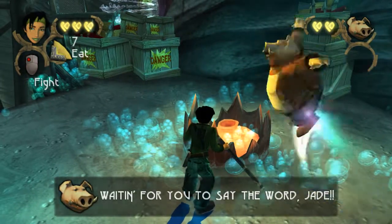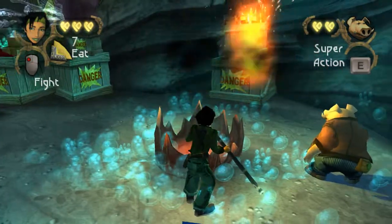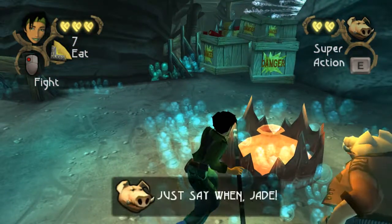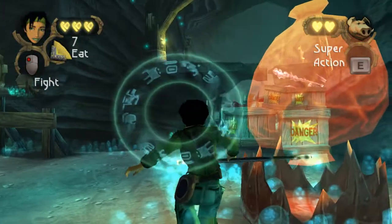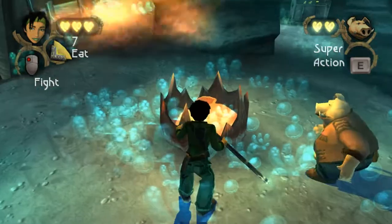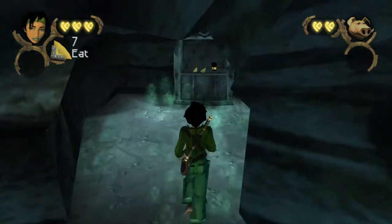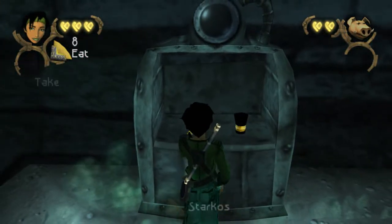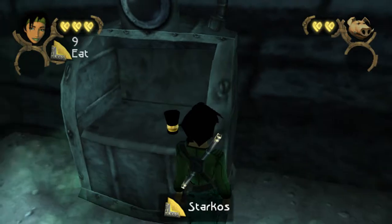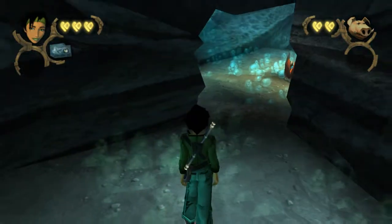Waiting you to say the word, Jade! Oh, wait, what the hell? Oh, we can use that to aim and shit. Okay. Just say when, Jade! So jump, and I'll hit it, and I push A and D to use my targeting reticle stuff. Okay. Ha-ha! Say when, Jade! I'm good, boss. All right, we want to come over here and pick up some crap. We'll take a Starkos, and a boost. What's the boost?